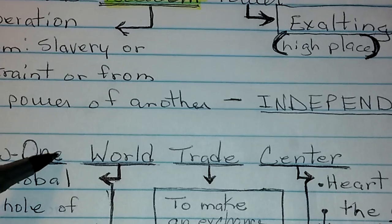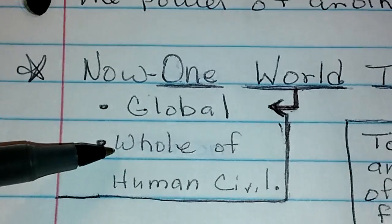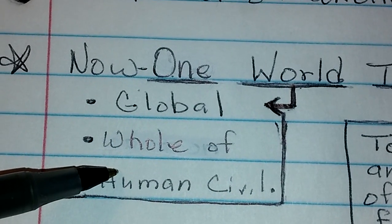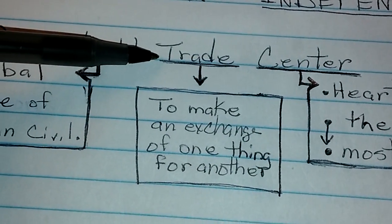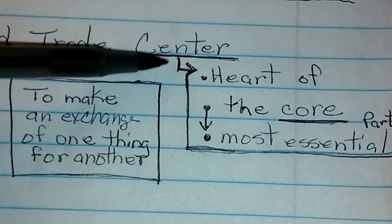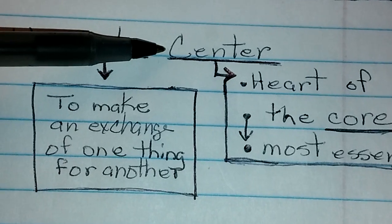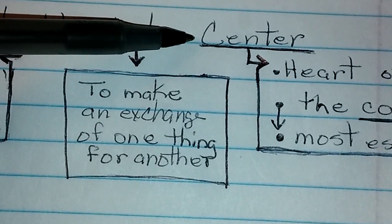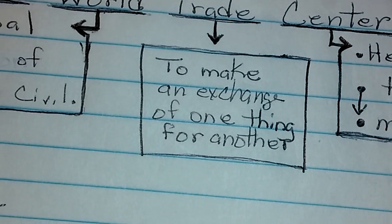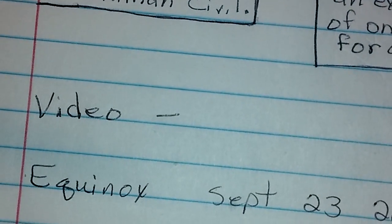Now, what we understand there is one means that's just it. It's one. It stands alone. Okay? World means global. And as I looked it up, it means whole of human civilization. That's what the word world represents. Okay? And trade is to make an exchange of one thing for another. And center, we know, means it's the heart of, or the core of, or most essential part of. It can be also known as the control center, the head of, or the hub that networks out. And we've seen that word hub come up again and again in videos when I would be looking up information. And I know that the Lord, when He first brought this to me back in 2012, He gave me the word hub.